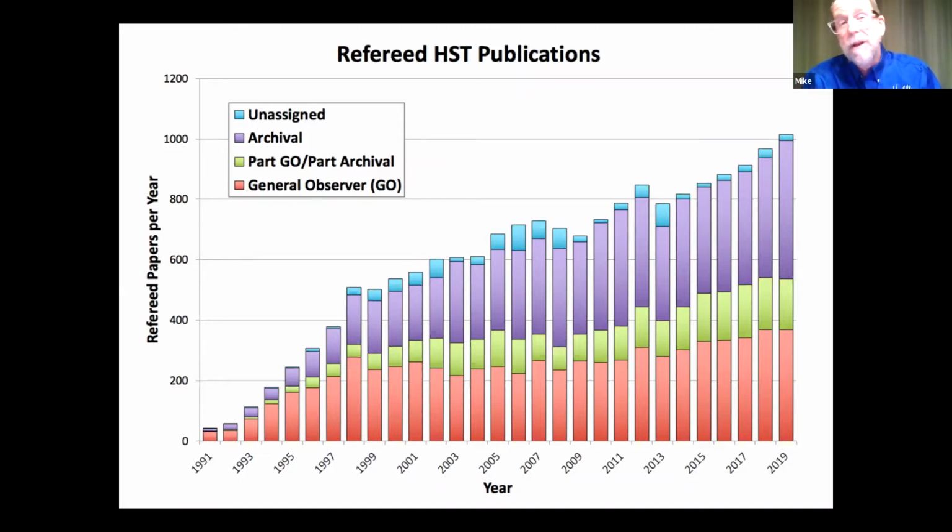This is a graph showing refereed publications. So this doesn't count all the cool articles that you read in Sky and Telescope and National Geographic and Science Magazine. This is the Astrophysical Journal, the Astronomical Journal, all the technical scientific papers. This goes up to 2020, and there are over 1,000 papers being published a year on Hubble. That's 3 new papers a day, and these are refereed ones, where people spend months writing these papers, and yet there are so many people doing it. This is really a phenomenon, and Hubble has exceeded all expectations in terms of the scientific return from the mission.